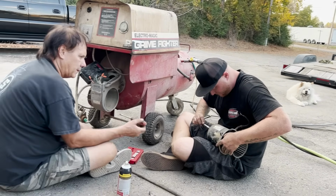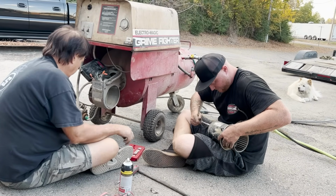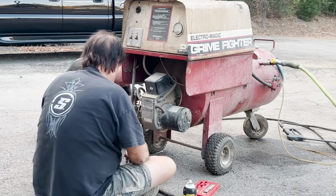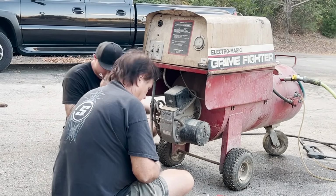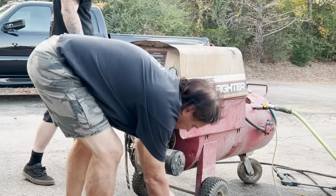Any screwdriver stick in there? Another problem is we don't have water pressure. Let's just see if the burner will ignite. That's 50% of the equation.